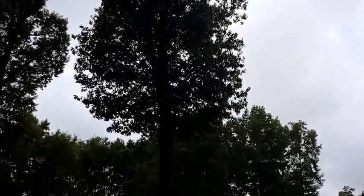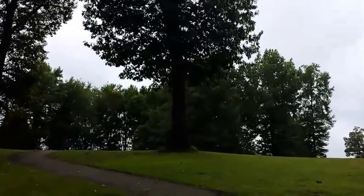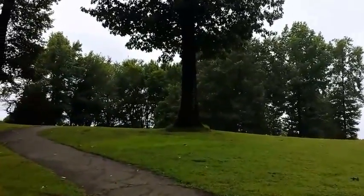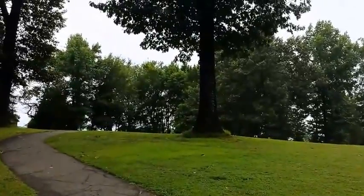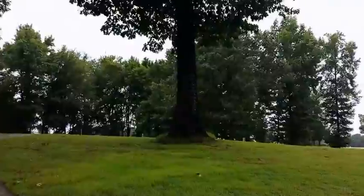This is most likely a white oak, probably a white oak. The reason I don't say red oak is because the bark is not real crumbly. It's pretty smooth near the bottom. Looks like there's a beautiful Virginia creeper vine coming up the bottom of this tree. That really creates a pretty effect on the side of the tree.